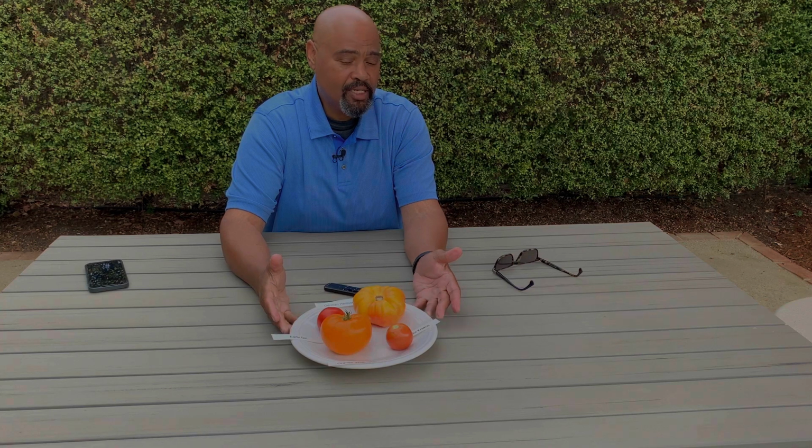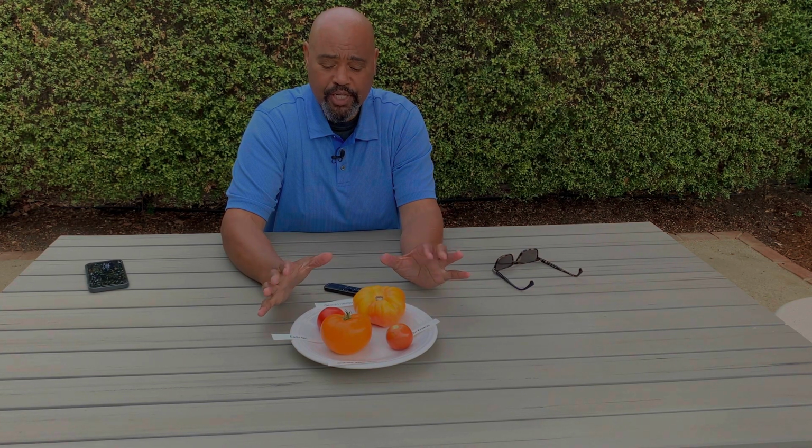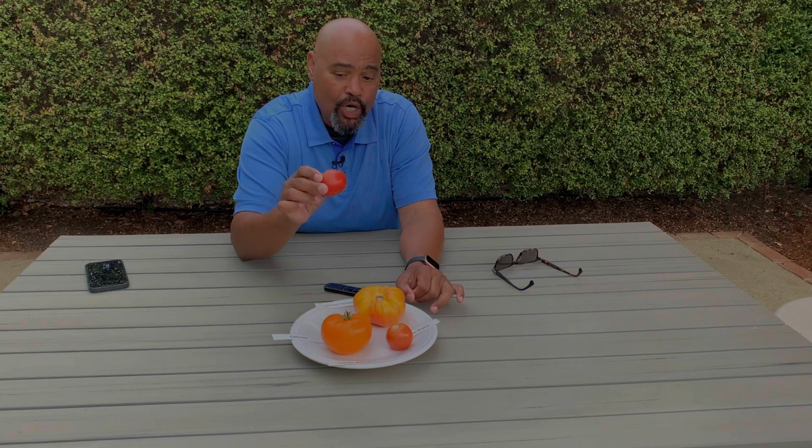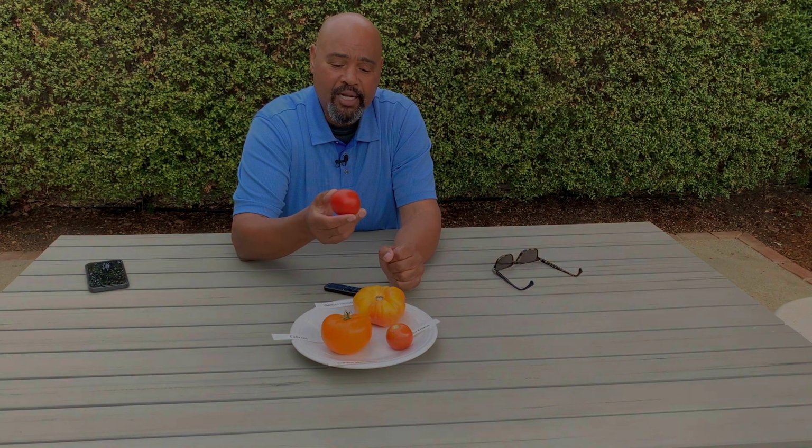Today, we're gonna have a show, Fun with Tomatoes. Remember the Big Bang Theory, Sheldon Cooper, his show, Fun with Flags? Well, I'm taking a take on that with Fun with Tomatoes. I've got 4 beautiful tomatoes here. This one is the early girl. That's the one you see a lot of times. The first tomato that pops up in the spring and is ready to go.